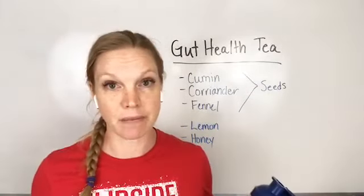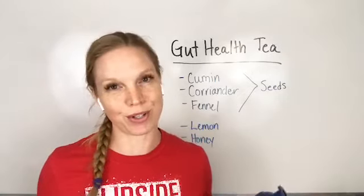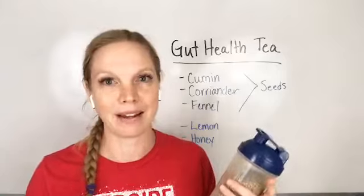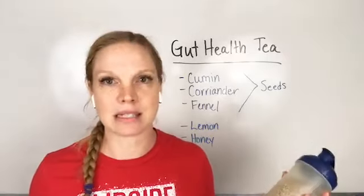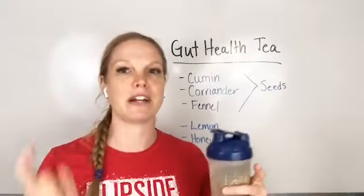I get them on Amazon. Whole organic seeds. You can get them at the grocery store too in the spices aisle, but I just buy a huge bag, like a 1-pound bag on Amazon, and it lasts me for months. I have a huge container of it in my pantry.